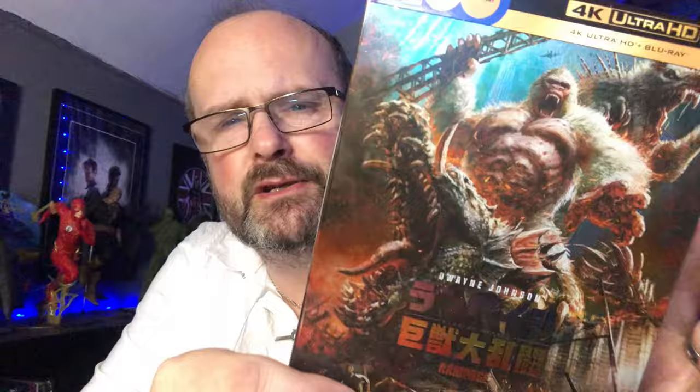I was a bit touch and go with it, but then on a second viewing I actually really, really enjoyed it. It's a fun movie. And talking of fun movies, Dwayne Johnson in the movie Rampage, and this is another Japanese star art style steelbook, and a beautiful steelbook it is too. And yeah, it's a fun film. It's not a great film, but I had fun with it.